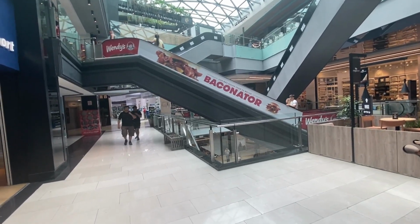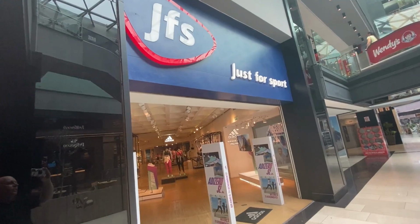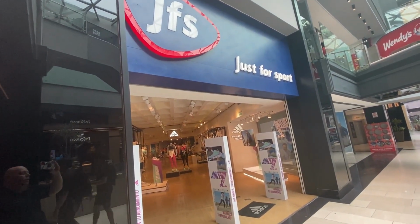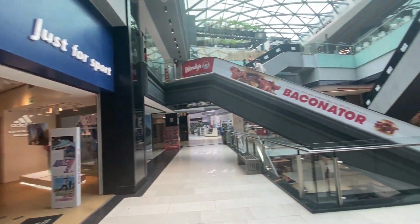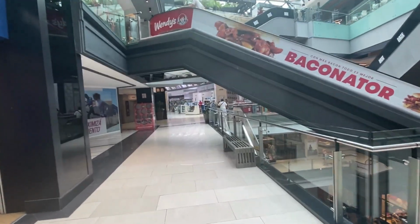On the fourth floor, you have a Wendy's. Just for Sport is another offering. They offer Adidas and Nike and some of the other fashionable athletic wear that you want to wear and shoes as well. But let's take a walk around the third floor and take a look at the offerings of this mall.